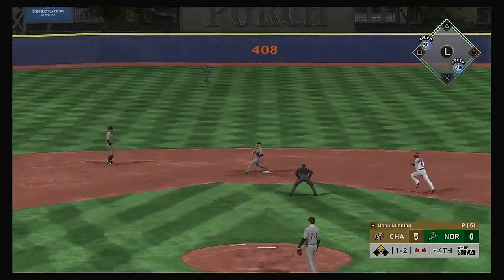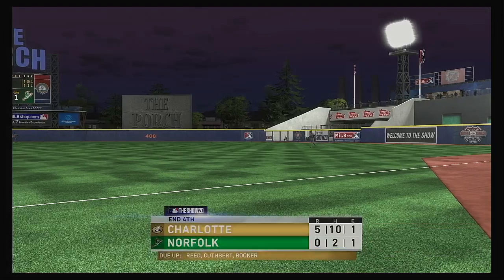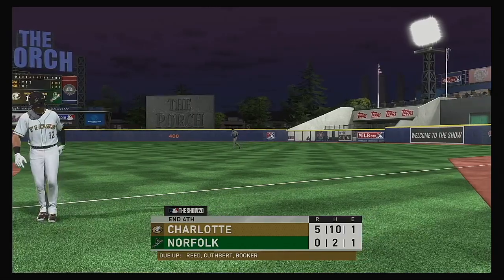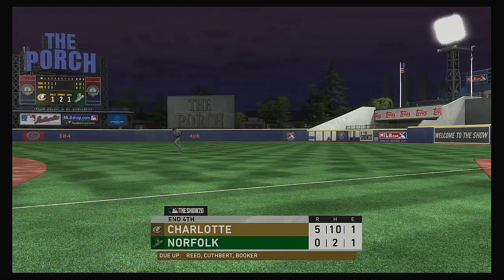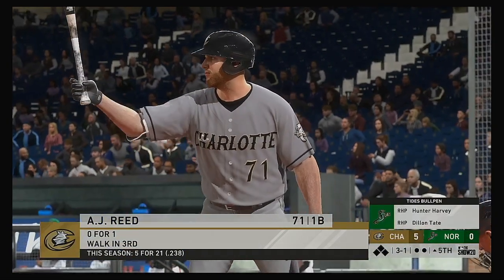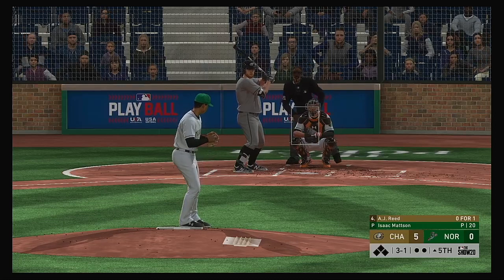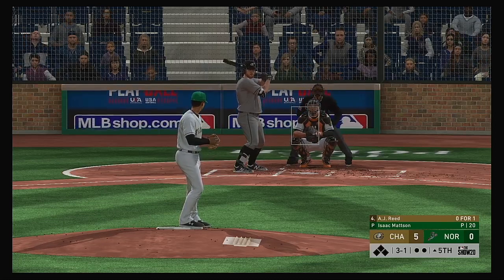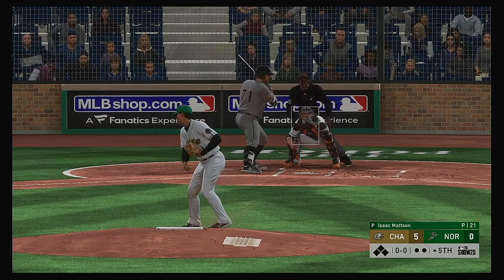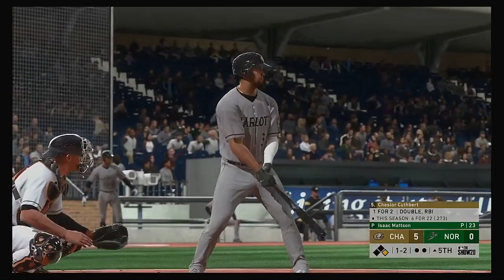To short, hit hard. He's right there. There's one. Relay to first in time. And just like that, this side is retired. So here's the cleanup hitter, A.J. Reed. It was a walk in his last trip. Here's the 3-1. And a good eye here as he takes ball four, and it's a base on balls to lead off the fifth inning.